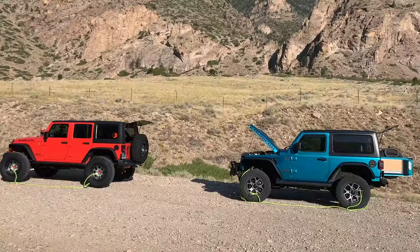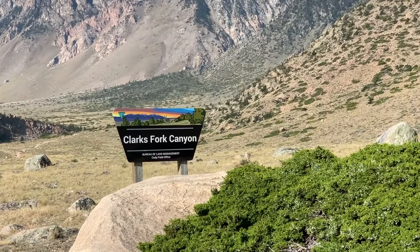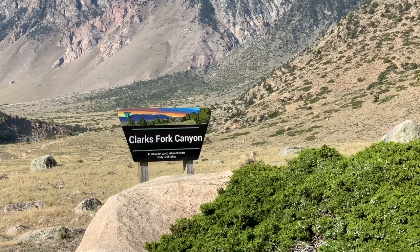So we're getting ready to go up the canyon. Kind of windy right now. Here we go. We're heading up the Clarks Fork Canyon to the Morrison Jeep Trail.